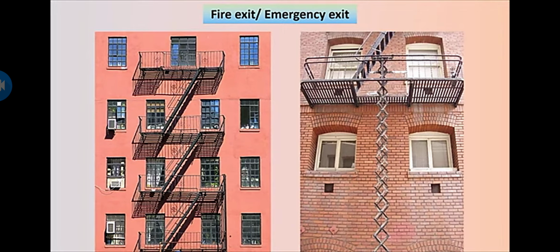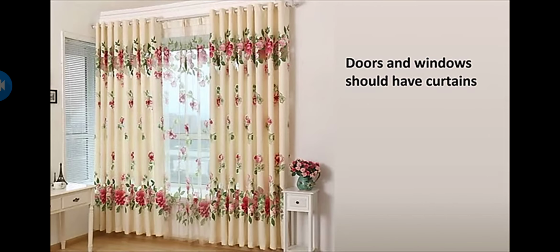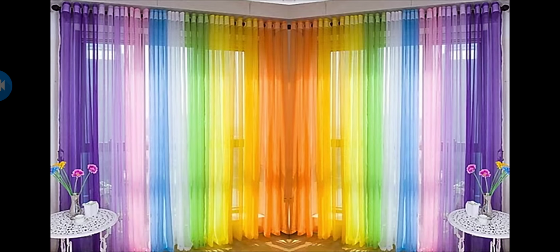Do you know, the doors and windows should have curtains? Curtains help the house to look nice and maintain privacy. They also help to keep the flies, mosquitoes and dust out.